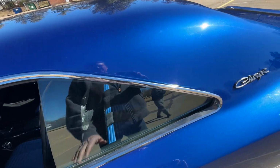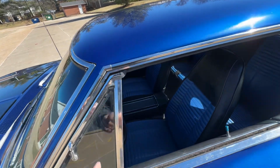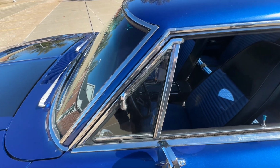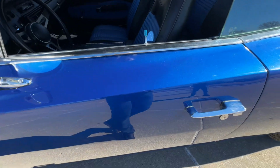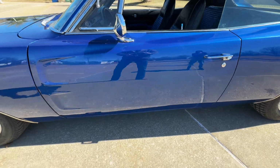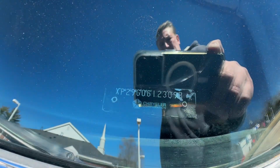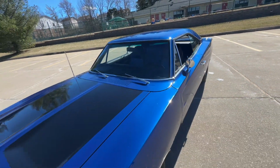Appears to be the original trim on the windows, still in good shape. Little slight patina. I'm being picky, but in great shape. Let's look at the reflection on the paint. Drip rails look great. Just a nice car.